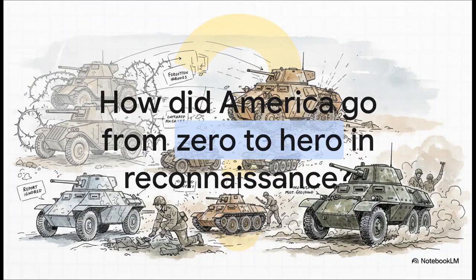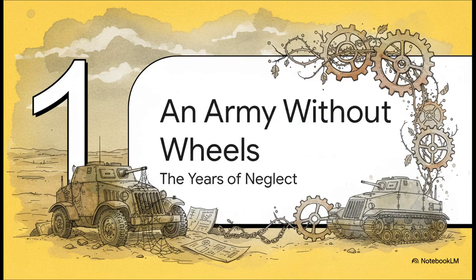So, that's the big question, right? How on earth did an army with no modern armored cars suddenly pull one of the most iconic vehicles of the war out of a hat in just a few short years? Well, it's a heck of a story, full of forgotten warnings, some pretty frantic experiments, and a little bit of battlefield genius.